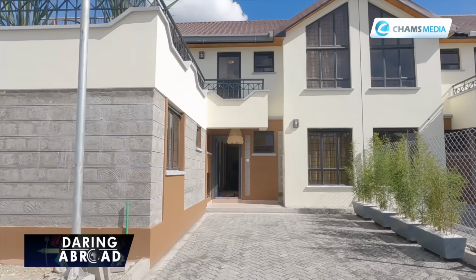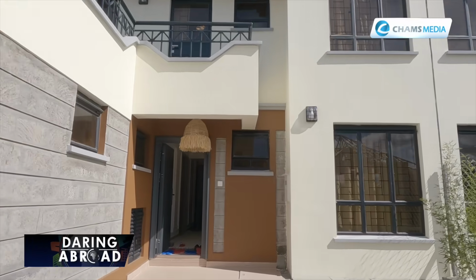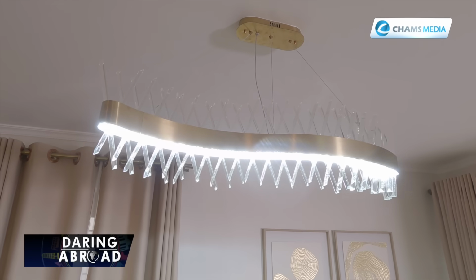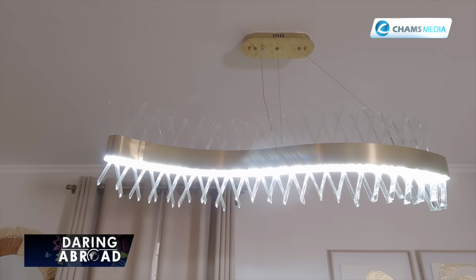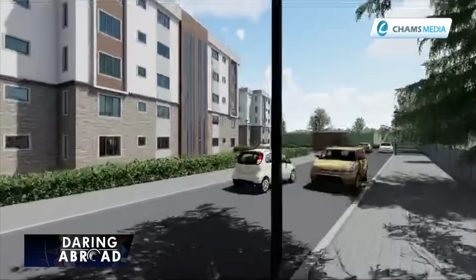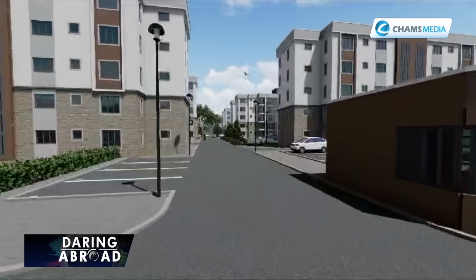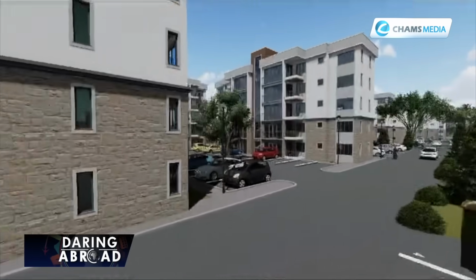According to Joy, the expected returns include a rental income of 90,000 to 100,000 Kenya shillings for the 5-bedroom units and 70,000 to 85,000 Kenya shillings for the 4 bedrooms, depending on the size. When it comes to the apartments, the 2-bedroom and 3-bedroom are expected to give you 55,000 to 60,000 Kenya shillings unfurnished, and between 100,000 to 120,000 furnished.